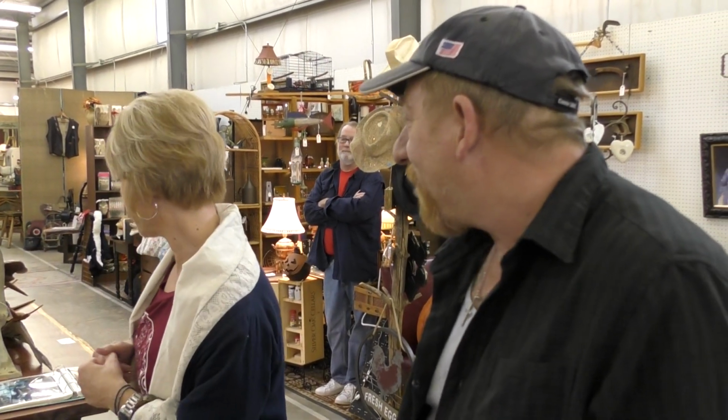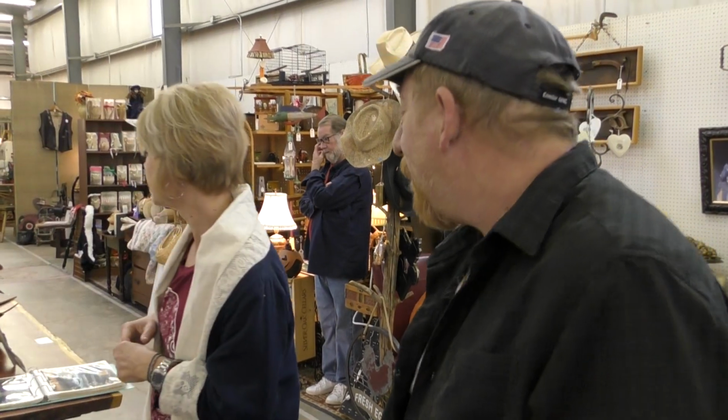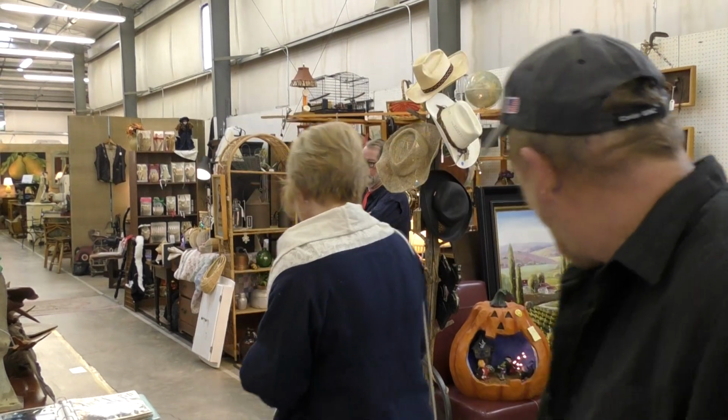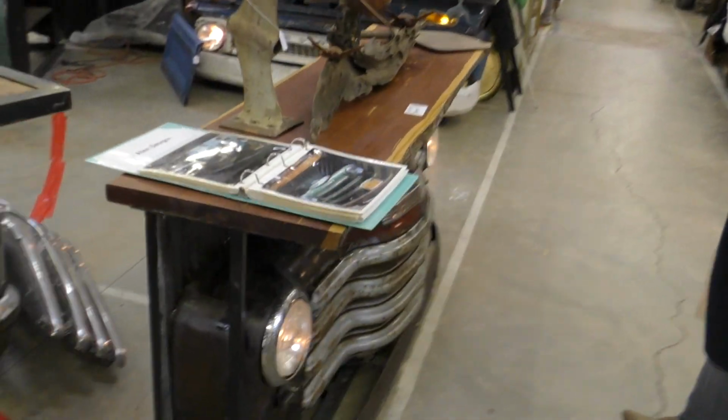That's so cool. People just love it. That's so unique. I love it. I love people's reactions as much as anything for what I do. The Chevys, I mean, they are just wonderful.